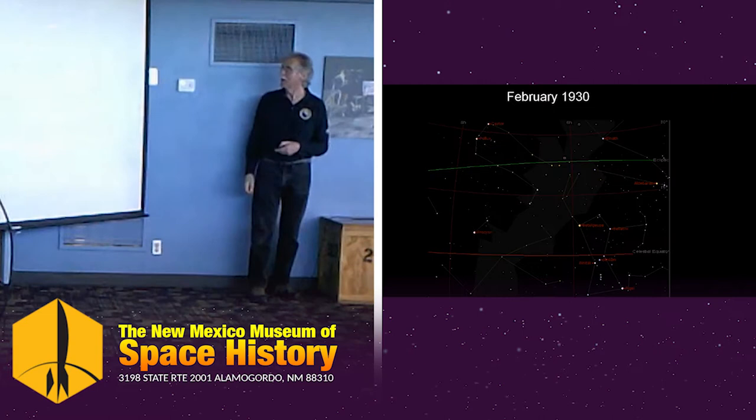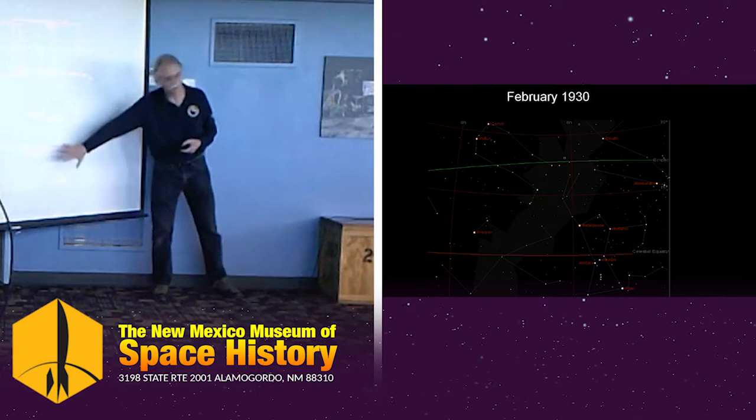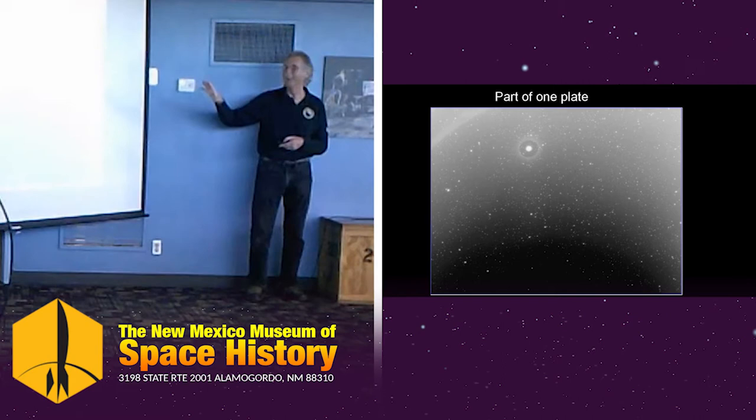And he did this by just taking photographic plates, overlapping photographic plates across the sky where he thought it might be. This is a pretty large area. This is the constellation Orion here. And this is how big the plates are. And if you zoom in on just a little piece of the center of one of these plates, it's easy when you know where to look. This is what that part of that plate looks like. Just a tiny part of one of the hundreds of plates that he took.